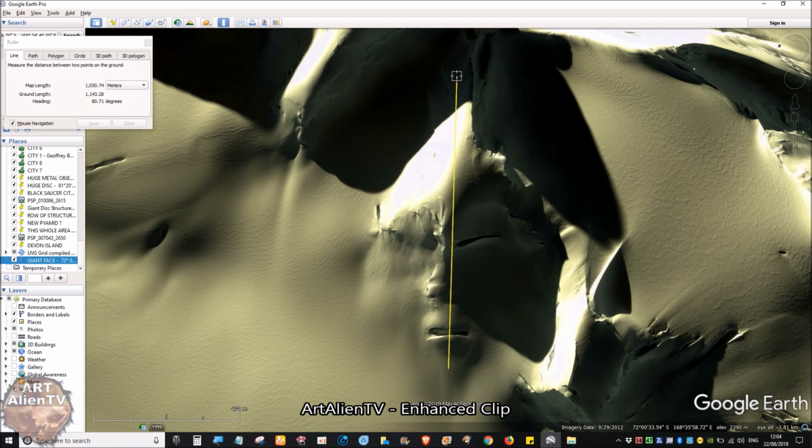I mean, the head, if this is what I think it is, the head could be right up to here, but the top part is obscured. So I'll say it's approximately 1 kilometre, about 1,000 metres across. But if you measure just the width from here to here, it's 600 metres across. So these are very interesting measurements.